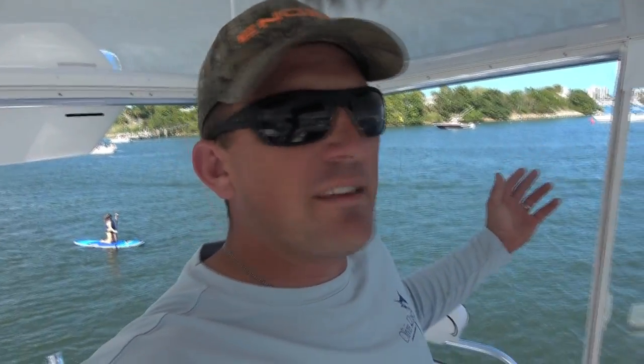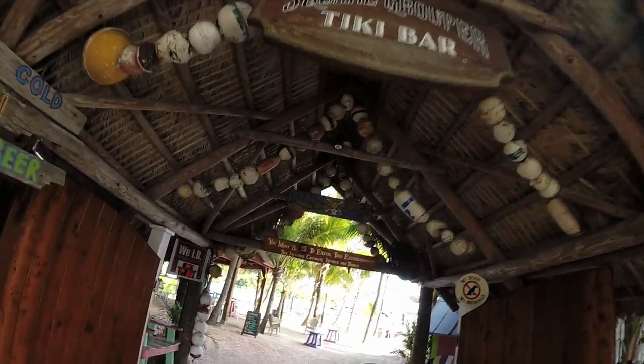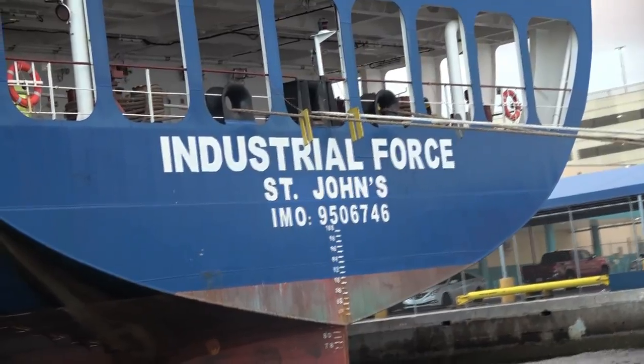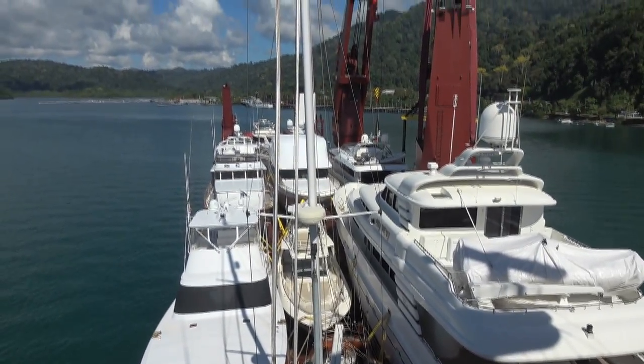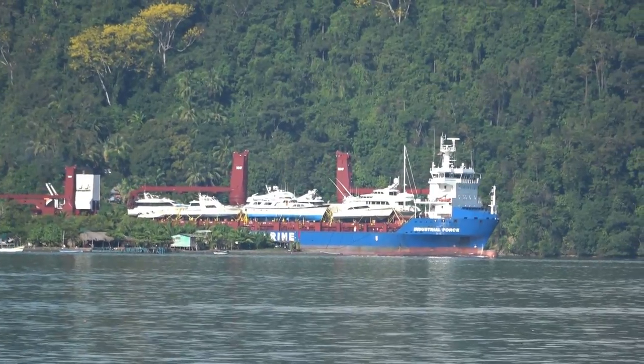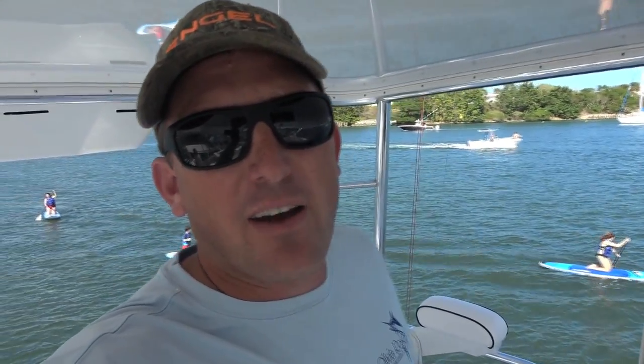All right, you guys, welcome to the Olivia Rose. We're here at Square Grouper in Jupiter, Florida. We'll be running down to Fort Lauderdale, loading this on the Industrial Force, a ship commissioned by United Yacht Transportation, shipping this sucker down to Costa Rica. It all starts right now.